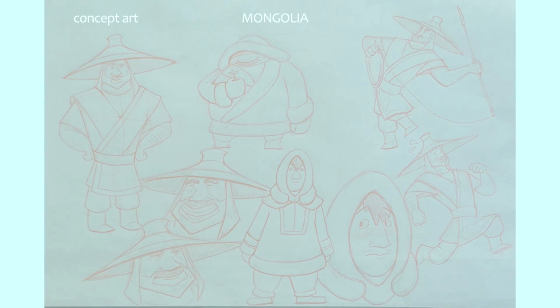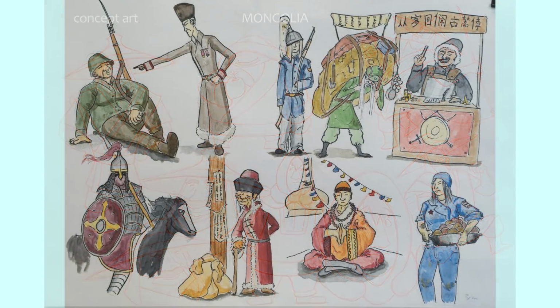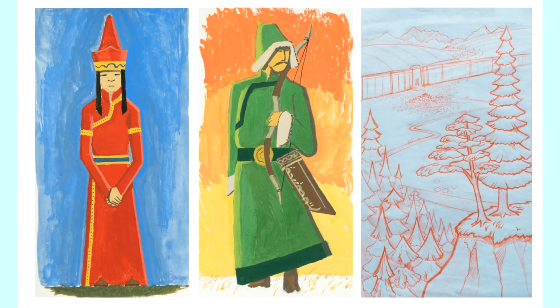My other personal piece was a concept art compilation. This is concept art for a Mongolian inspired fantasy setting, ish. So here we have character designs, character concept art, more character concept art, but for the NPC kind of character.